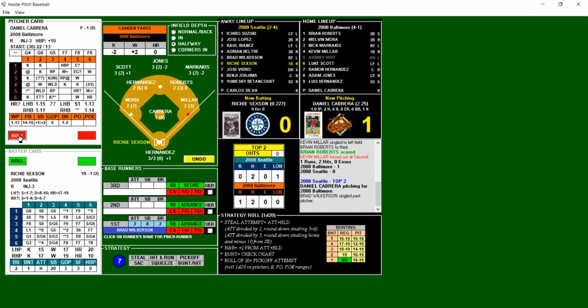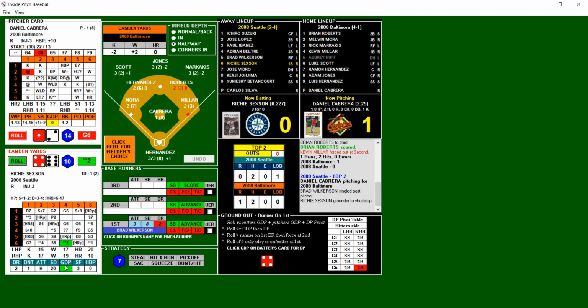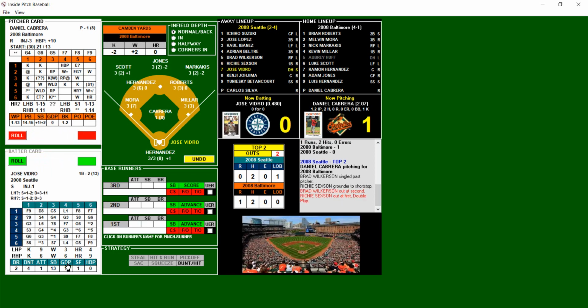He's batting a .227. Here's the pitch. Strategy rolls a 7. The Mariners holding off. 1-2 at the ballpark. We're going to go to Camden Yards. 4-6. That's a double star too. Ground ball to the shortstop. And that's a double play. Double play on that one. They get Wilkinson out at second. They throw Richie out at first. It is a double play, clearing the bases.